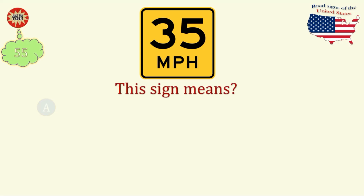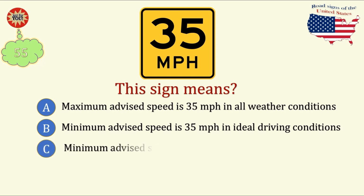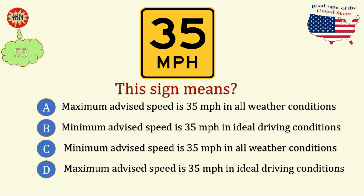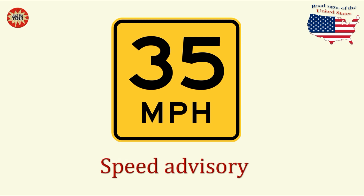This sign means: A. Maximum advised speed is 35 miles per hour in all weather conditions. B. Minimum advised speed is 35 miles per hour in ideal driving conditions. C. Minimum advised speed is 35 miles per hour in all weather conditions. D. Maximum advised speed is 35 miles per hour in ideal driving conditions. The correct answer: D. Maximum advised speed is 35 miles per hour in ideal driving conditions. Speed advisory.